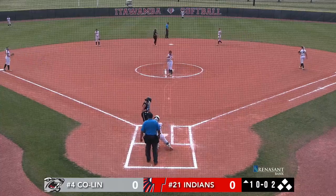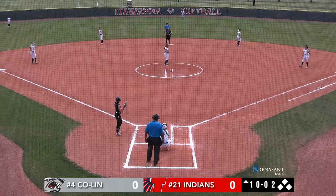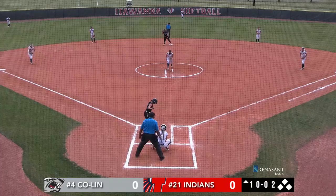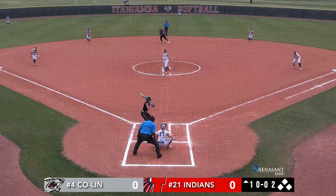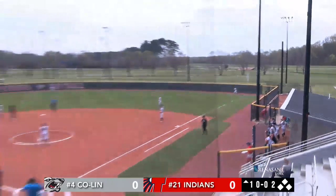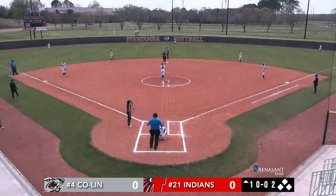That pitch is going to be a ball to Williams, the first baseman, trying to spark a 2-out rally here for the Wolves as they had their first base runner erased on the double play. Now they've got a runner at second with 2 outs. Makes contact, fouls this one off. There's some kids out there, and it just misses those young folks. Rolls out toward the ICC batting cages. Now the count's 1-1.